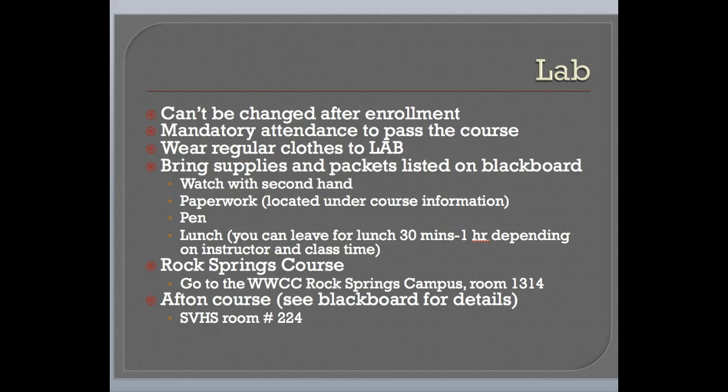The attendance for lab is mandatory to pass the course. It is required by the state that you fulfill so many hours to get your license or your certification. So it's not us trying to be mean. You do have to attend so many hours to pass this course. So make sure you have everything lined up when you are at lab: babysitting, you have taken off work, or you haven't scheduled any meetings, and so on and so forth. Make sure that you've planned ahead for lab and clinical.